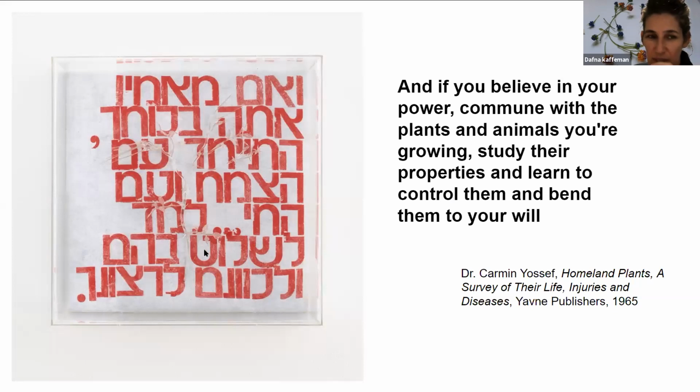Everything is written in Hebrew, and the plant in the back, I've chosen to make it transparent. I usually try to make the color of the plant, but here it was very important for me to create a kind of transparent plant where the red is very, very strong. It almost takes over the whole work.